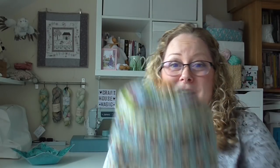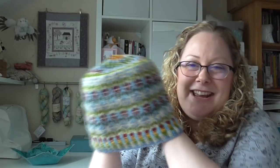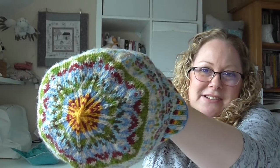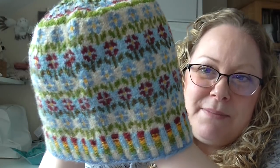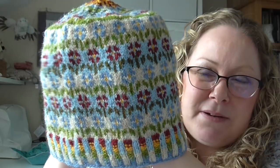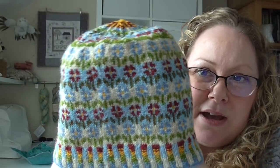So last time I showed you that I'd been knitting on the Peary Flowers hat, and I finished it. So this is how it's turned out. It hasn't been blocked yet, but I just wanted to show you before I blocked it because I'll end up having it all wet otherwise. So I'm going to block it on a balloon, I think.